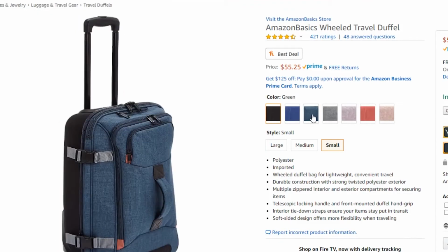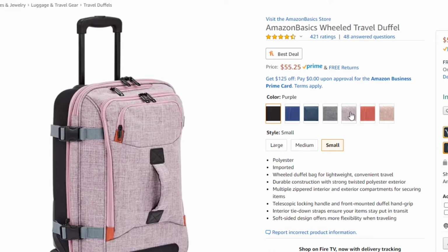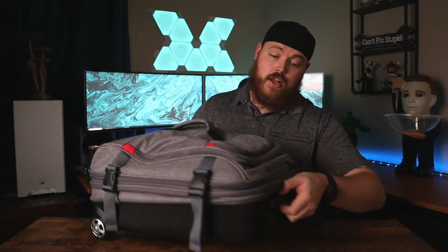Next, we have the Amazon Basics Wheeled Travel Duffel. Right off the bat, this bag looks more aesthetically pleasing than the other two. The other two are just basic duffel bags with basic color schemes, but this one has 8 different color options. You can do black, blue, a greenish color that kind of looks blue, gray like this one, purple, red, and salmon. This has a cushioned handle on the top for easy grabbing. It has a handle down here at the bottom so that you can grab it in addition to this handle here. So the handles actually make sense on this one, unlike you, Samsonite bag.